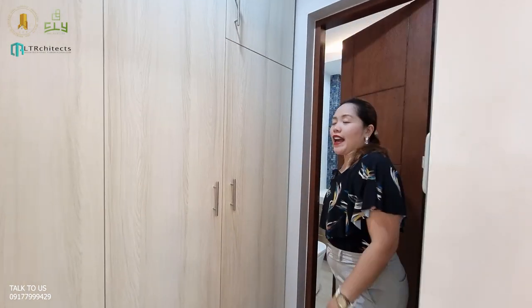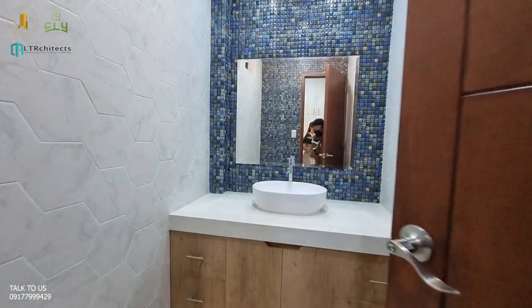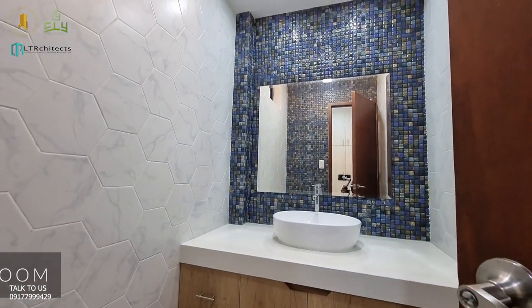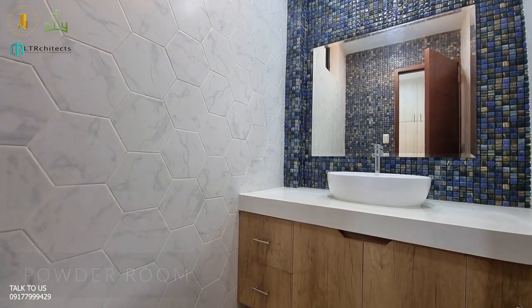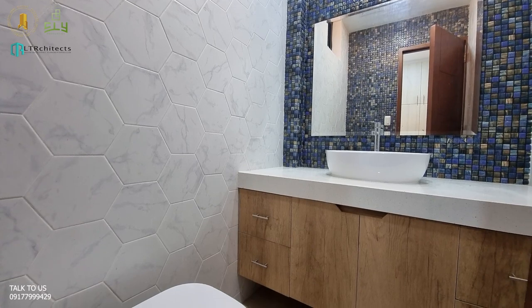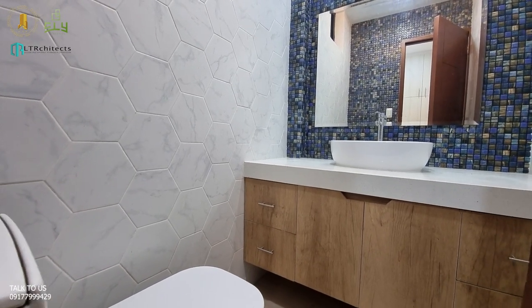Here on the ground floor, we have a powder room. From the floor up to the ceiling height, it is already covered with tiles. And we also have our half body size mirror for our vanity space.